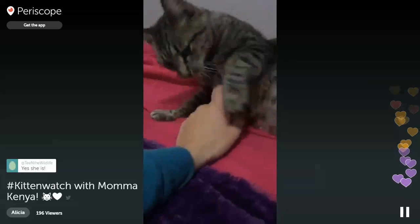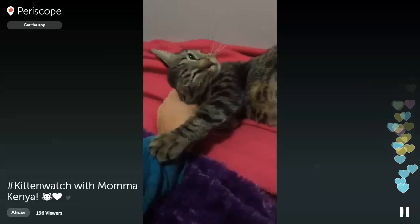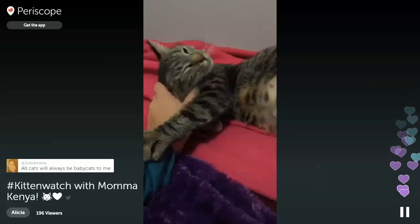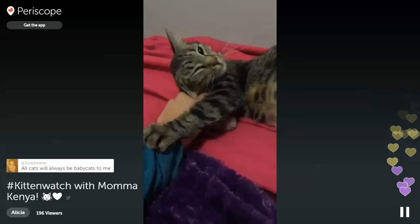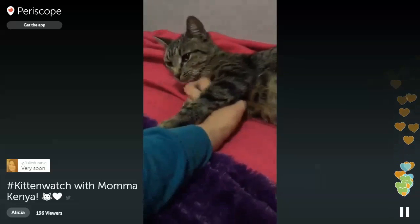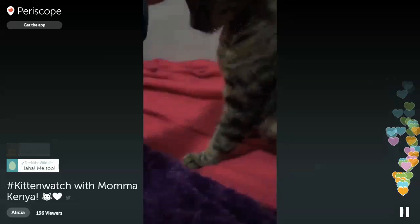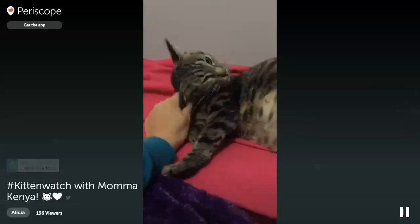Where are you going, Mama? There you go. Oh, that's a good girl. That's so nice. Oh, biscuits. Biscuits. What are you doing? You being a love bug, Mama? Oh, yeah.